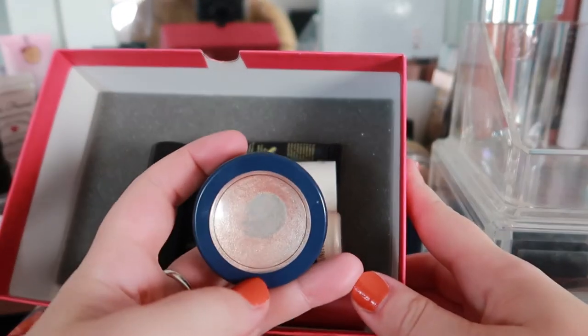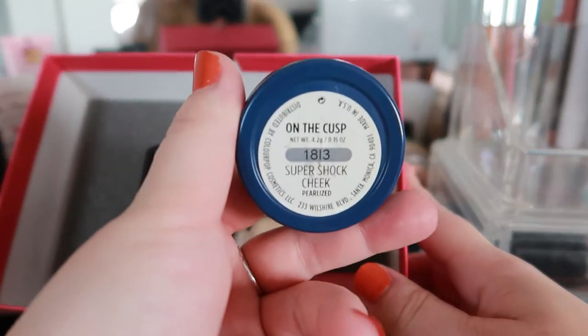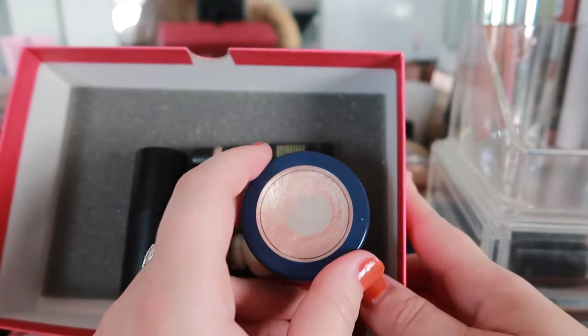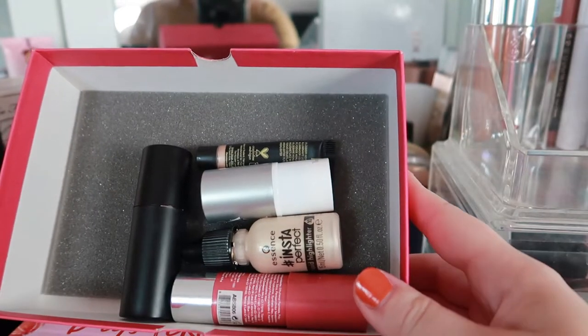And then for my liquid highlight, I'm gonna go with the ColourPop Super Shock highlighter in the shade On the Cusp. This is massive pan. So yeah, I'm just working away on that, and hopefully I'll be finished with that fairly soon.